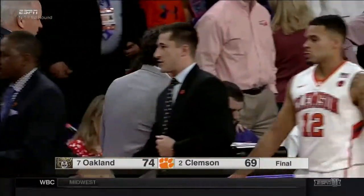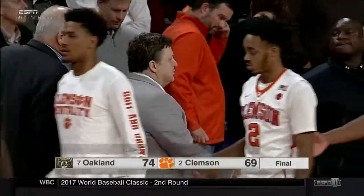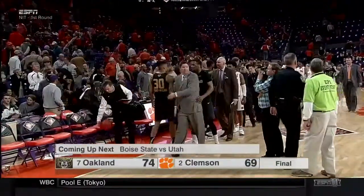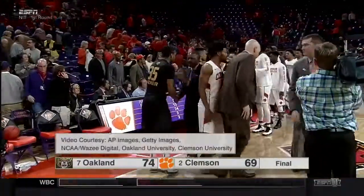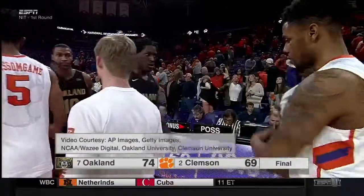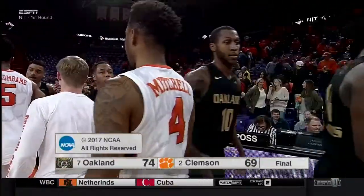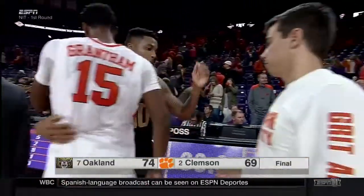Amazing and great coaching job by Coach Campy. He kept his team engaged until the second half, until that top defensive team in the country really showed its face and did a great job of really dictating the pace, the tempo, and putting their imprint on this game with a huge win for the Horizon League champion on the road in ACC country.